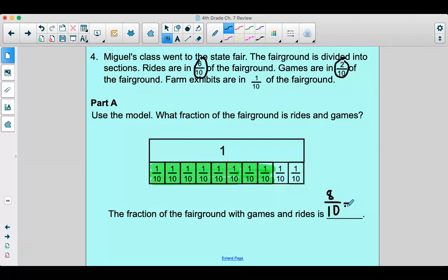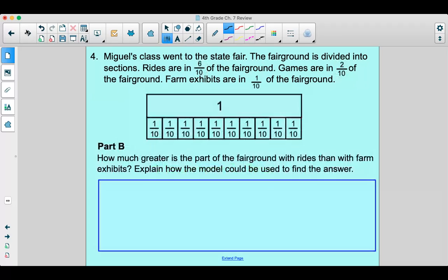If you reduce it down, it would be equal to 4/5, because you could also put these in groups of 2: 1, 2, 3, 4, 5. So we could put them into 5 groups, and 4 of the groups would be shaded. 1, 2, 3, 4, right there.